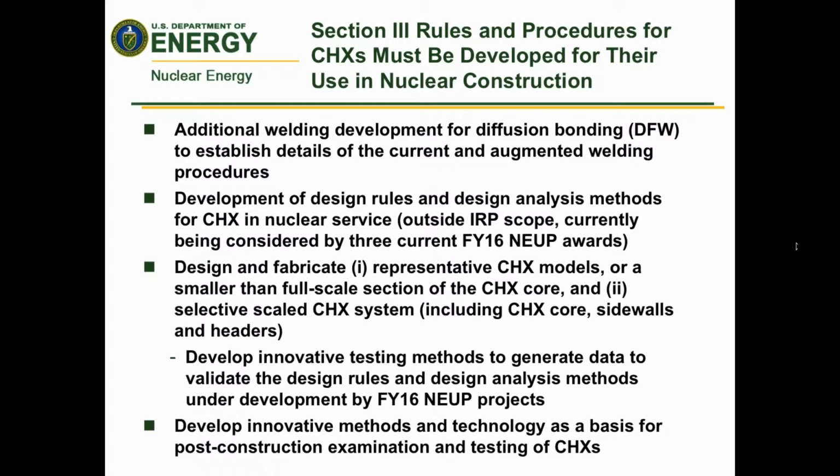It's going to be necessary to develop innovative methods and technologies to be able to do post-construction examination and testing of the compact heat exchangers. Those do not exist right now.